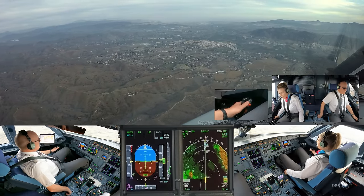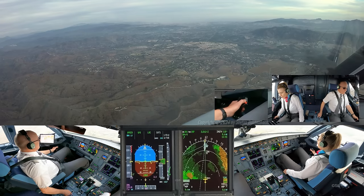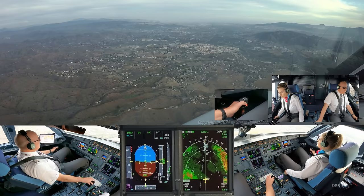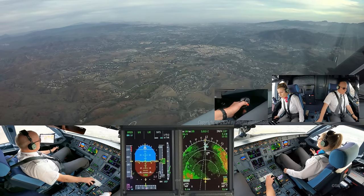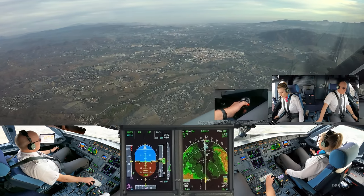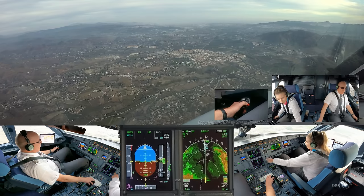Eurowings 77 Bravo, ILS Zulu 12. Eurowings 77 Bravo, good afternoon. Clear to land, runway 12, wind 120 degrees, 5 knots. Clear to land, runway 12, Eurowings 77 Bravo.